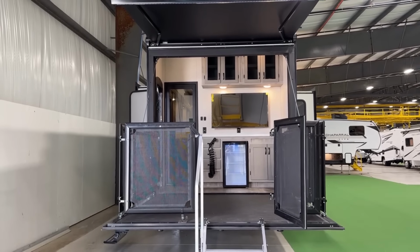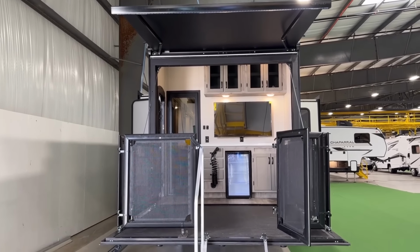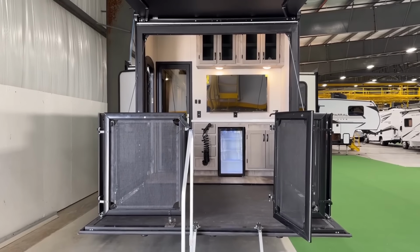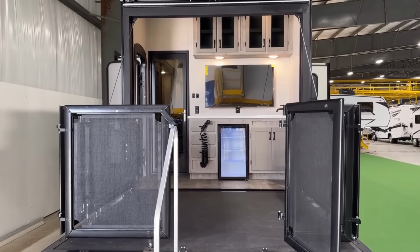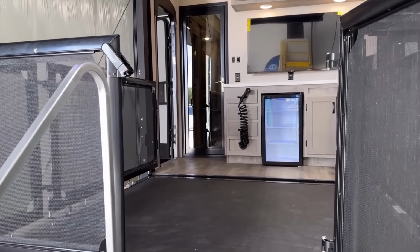It's the rear hardware of a toy hauler, but without the big garage of a toy hauler, which also means not sacrificing the living space as you commonly encounter on a lot of toy haulers. Now, you notice how they actually are including the steps back here to make coming and going a lot easier.